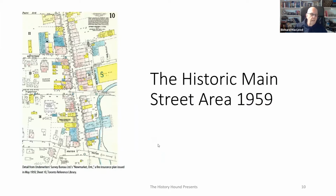I don't know if you noticed in the earlier maps, but there were no bridges over the river. The only bridge that existed was the Water Street Bridge, which made it kind of interesting because, of course, if you wanted to bring your cattle over to graze, you needed to find some way to get over the Holland River, and so Water Street was how you would cross. And if you care, that's how Water Street got its name, because it was the only place all along Main Street where you could cross the river.